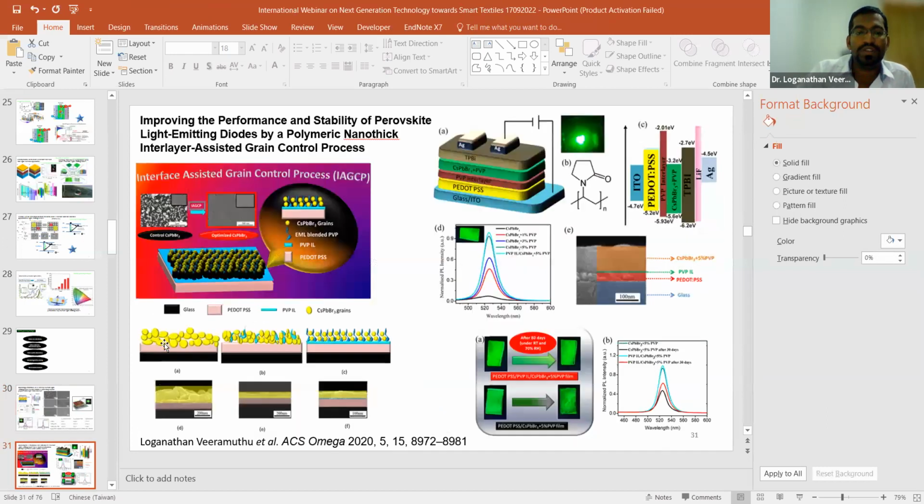And in the other project, we also optimize our morphological characteristics by using another polymer called PVP, polyvinyl pyrrolidone. In that, we also use an interlayer between the PEDOT:PSS and perovskite, because we know that PEDOT:PSS is also a semiconducting material and it is hygroscopic. We know that perovskite is not stable towards moisture, but PEDOT:PSS already has DI water in it, because it is dispersed in DI water already. We do annealing, but still it's hygroscopic, so it will affect the perovskite. Then the layer is going to get affected, so you won't get better performance.